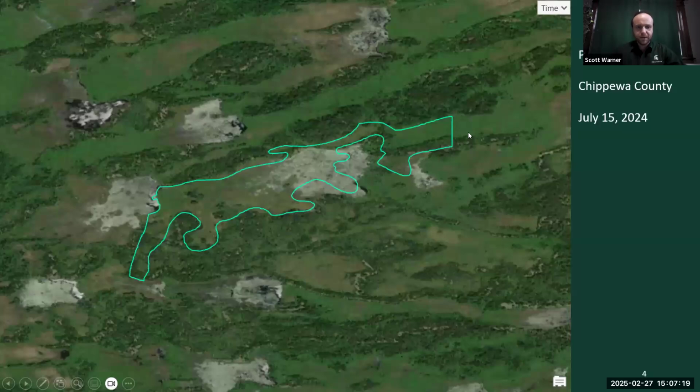So the first one I'll talk about is a peatland complex in Chippewa County that I surveyed on July 15th. And this is aerial imagery or satellite imagery of that peatland complex. The actual survey area is that polygon with the cyan colored or light blue lines around it. And the reason I liked this site so much is because it was so heterogeneous. So you can kind of get a feel from that from the aerial imagery.